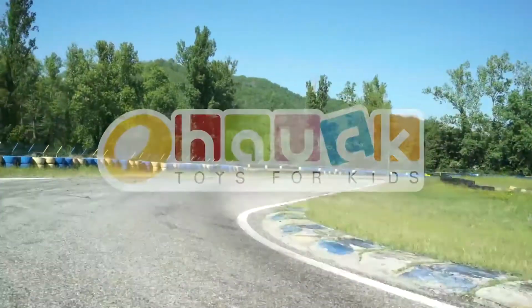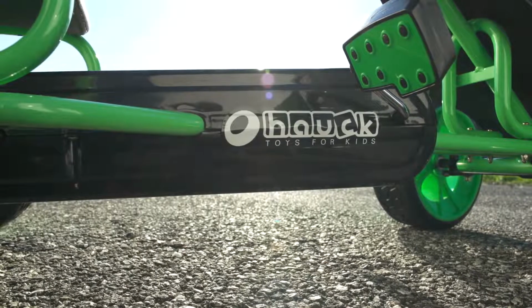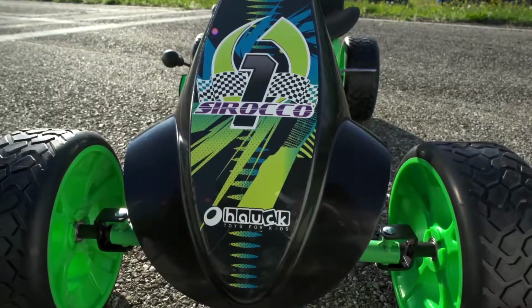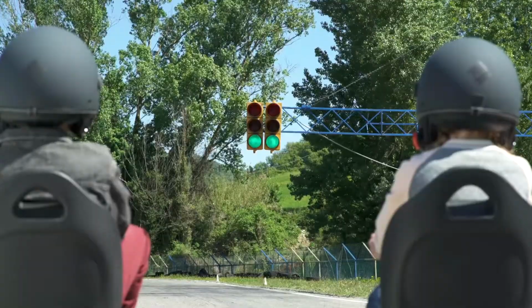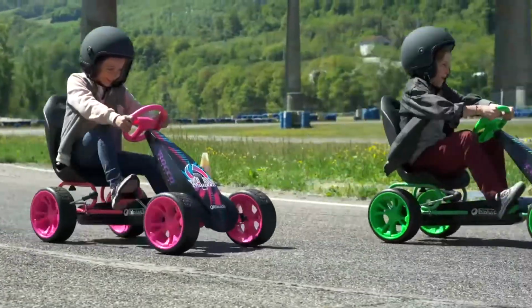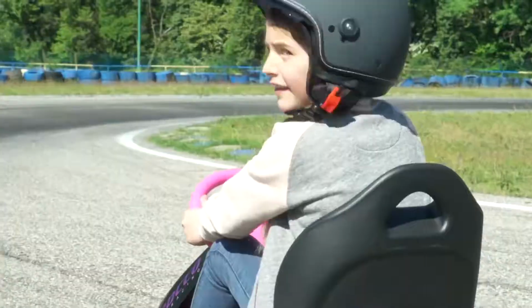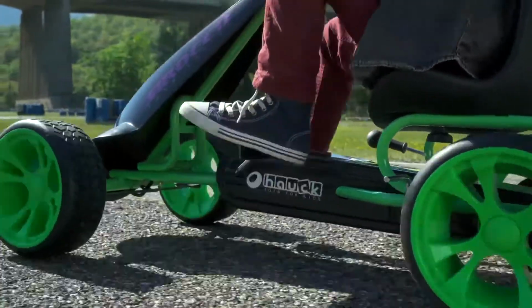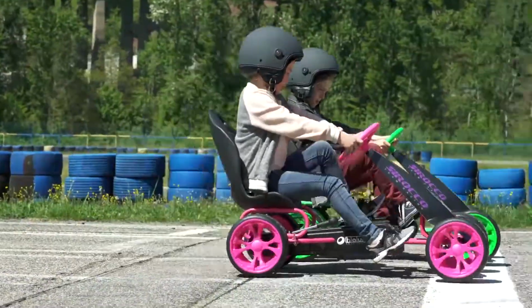Hauck Sirocco racing go-kart is an excellent choice for those who mostly love speed. It's colorful and fun, excellent for girls between ages of 4 to 12. You can adjust the seat into 3 positions. Hauck emphasized comfort and used an ergonomic design to keep the rider happy. This go-kart is pedal-powered, so your child is ready to ride at any time.